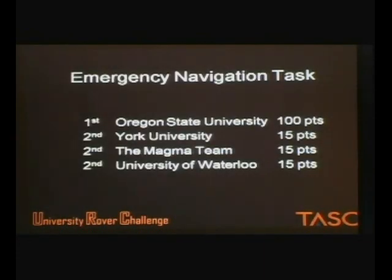So at the end of this event, Oregon State, you'll see some of the video from them when Florian talks, came in first with 100 points. York, Magma team, and University of Waterloo got 15 points based on how far they were able to get out into the field, the progress they were able to make.